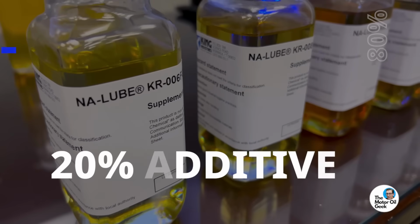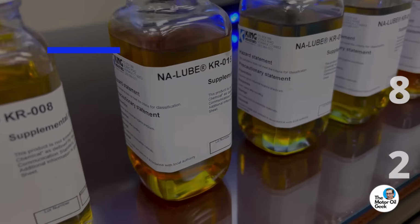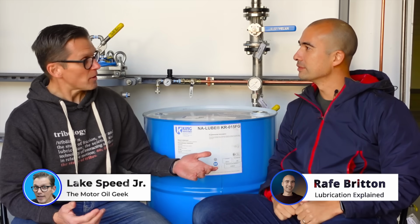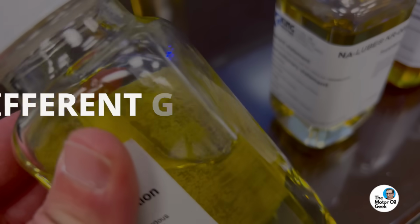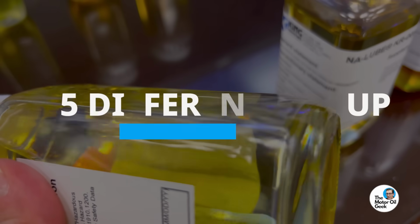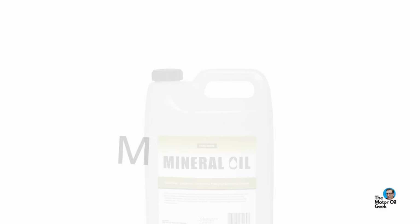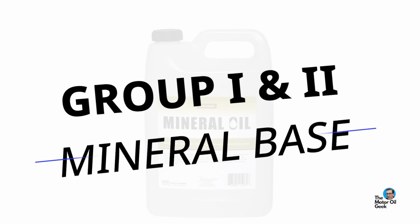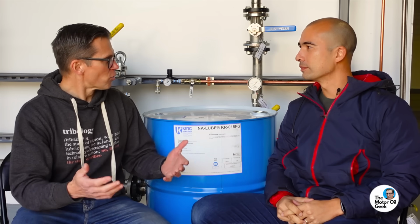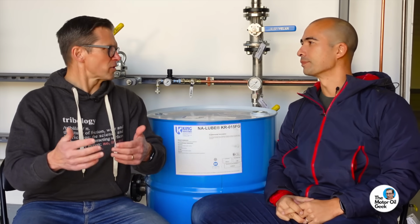A quart of motor oil is about 80% base oil and 20% additives or so. When it comes to that base oil though, the API classifies 5 different groups, and that leads to quite a bit of confusion. Groups 1 and 2 are essentially mineral-based stocks. It's crude oil that's just been processed to some degree.